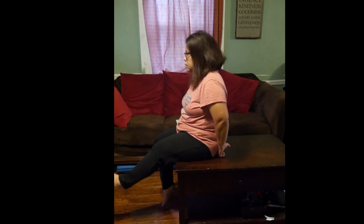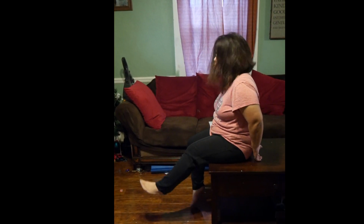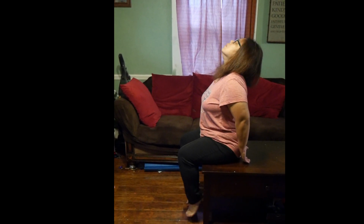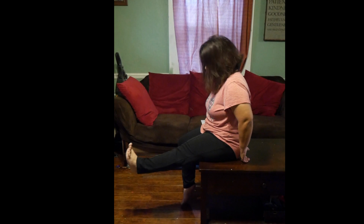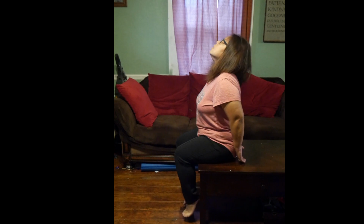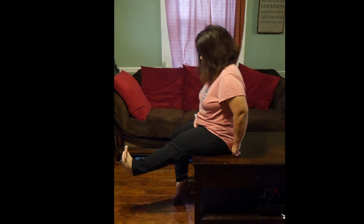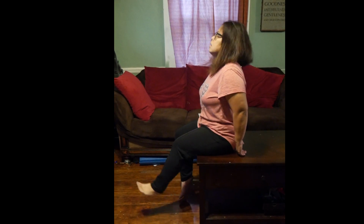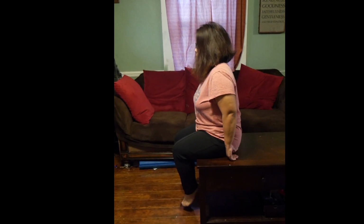From the starting position, move to the second position or the end position. From neck extension to neck flexion, back extension to back flexion, from knee bent to knee straight, and from plantar flexion to dorsiflexion. So just remember, this is the first position, this is the end position. First position. Okay, so you can do this 10 times. First set, 15 times. Second set, 20 times. Third set, and you have to remember at the end you have to hold it for 5 seconds, end position, and then release and relax.